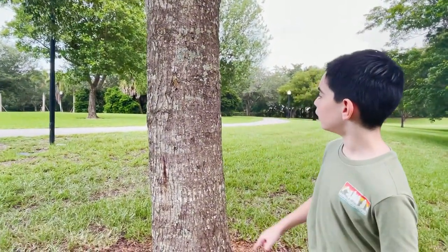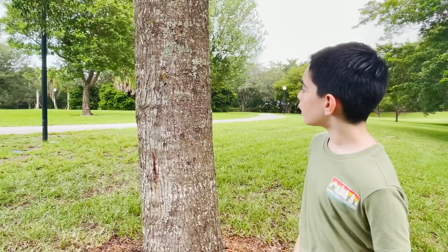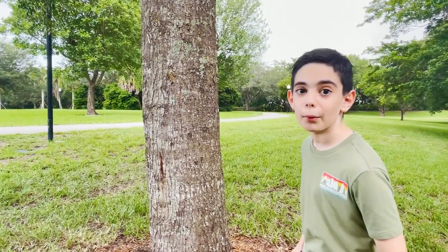They have bright colors. They use those bright colors to protect themselves from other predators.